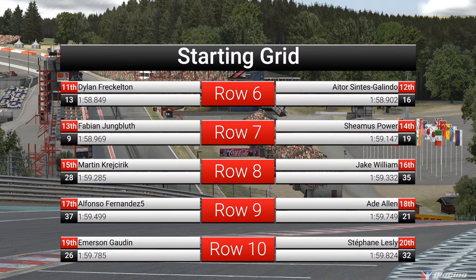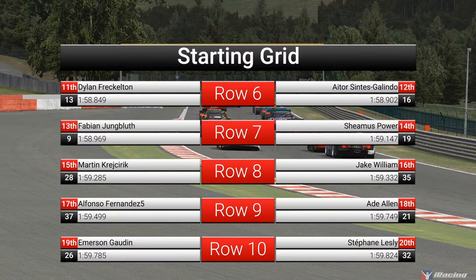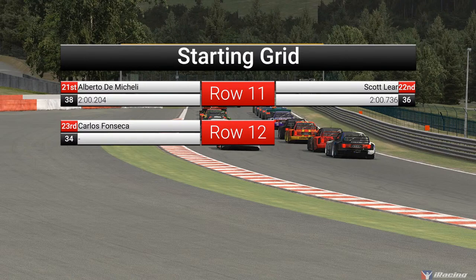And Dylan Freckleson in P11, with Ator Sintes Galindo in 12th, with Fabian Jungbluth in P13. Seamus Power 14th, quickest here tonight, with Martin company behind him in 15th, Jake Willman in 16th, Alonso Fernandez in 17th, Ade Allen in 18th, 19th belonging to Emerson Gadin, and rounding out your top 20 here is going to be Stefan. Into row 11, it is going to be 21st for Alberto D'Amici, Scott Lear in 22nd, and last but not least for the GTP class is going to be Carlos Francesca.